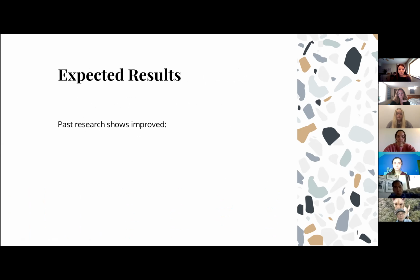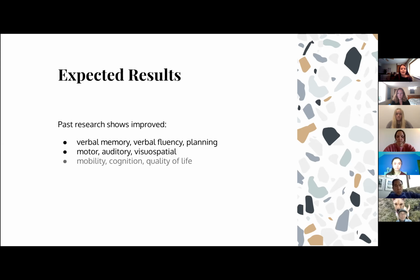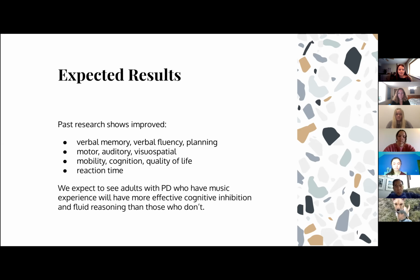And then past research showed that musical experience can improve various different functions. So improvements in verbal memory, verbal fluency, and planning functions. And there's been studies that also showed people with musical experience show better motor, auditory, and visuospatial functions. In many of these studies, they used participants that were healthy older adults. However, we hypothesize that musical experience will provide similar results within the participants in our study. So therefore, we expect to see older adults with PD who have musical experience will have more effective cognitive inhibition and fluid reasoning than those who don't.